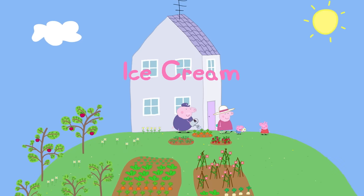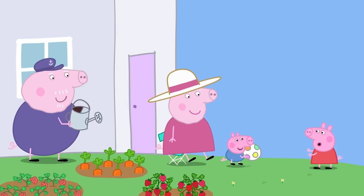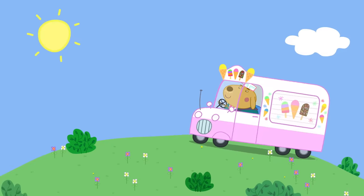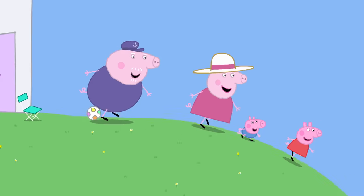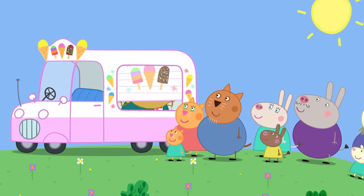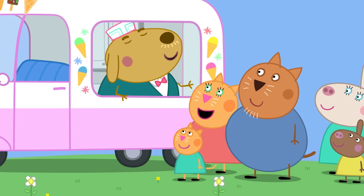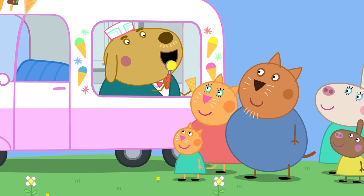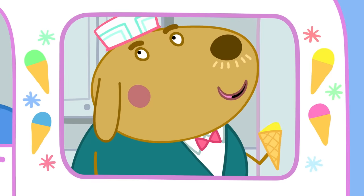Ice cream! Peppa and George are at Granny and Grandpa Pig's house today. Mr. Labrador is here in his new ice cream van. Ice cream! Hooray! Everyone is queuing for ice cream. Hello, Mrs. Cat. What flavour would you like? Is the vanilla ice cream nice? Oh, I don't know. I haven't tried it yet. It is Mr. Labrador's first day selling ice creams.